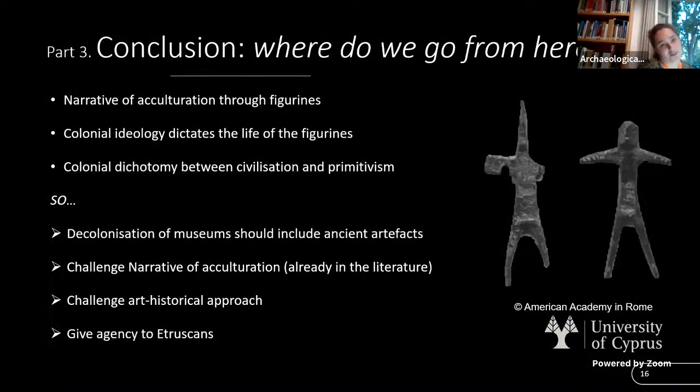So these are my conclusions. There is, I think, through the reassemblage of the figurines, the idea of a narrative of acculturation that is created through the figurines. Also, the colonial ideology dictates the life of the figurines because it dictates where they are collected and how they are described. And there is this colonial dichotomy between civilization and primitivism, which is visible in the dichotomy between schematic and naturalistic figurines.